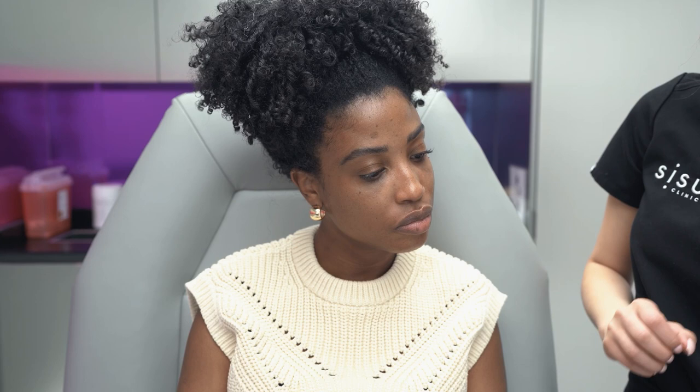Avoid aspirin and alcohol for 24 hours before and after to minimize bruising. You're literally not gonna bruise, so it's gonna be great. Amazing. Arnica cream, which I just placed some on, or Arnica tablets. No makeup for the rest of the day. No direct heat to the area. No massaging the area. Lots and lots of water.